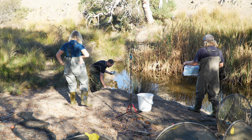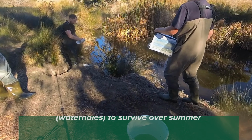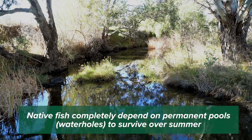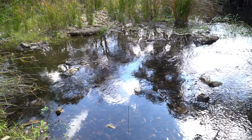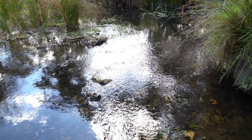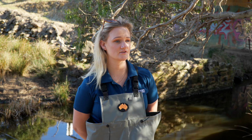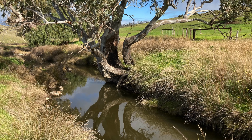Pumping directly from permanent pools can affect and remove habitat for the fish, as well as affecting the water quality in the area. Although a lot of our streams and creeks are ephemeral, meaning they dry out during the drier months, there are sections and regions where permanent pools are throughout our region, which a lot of our native fish go to as refuge points to be able to survive the summer dry months.